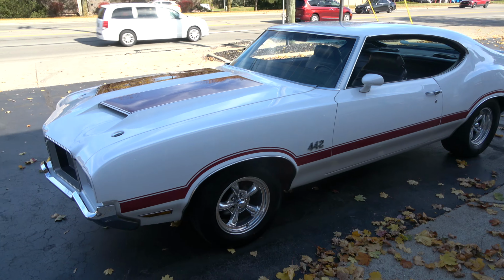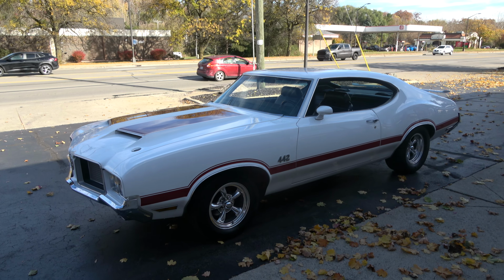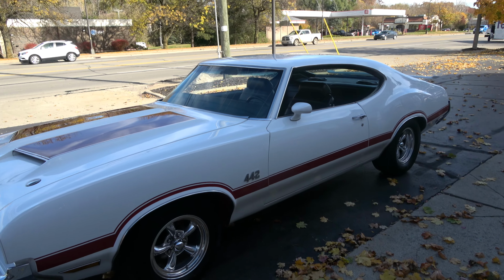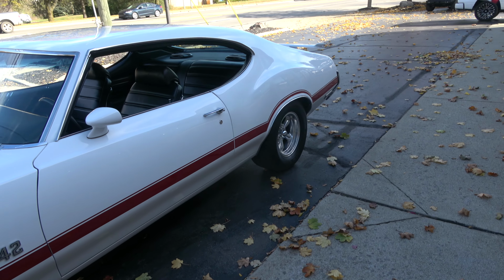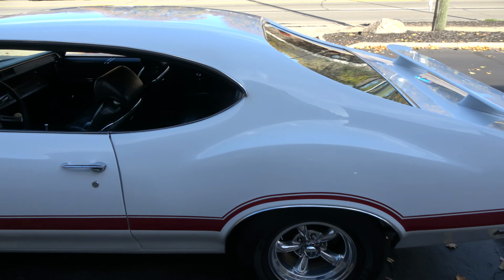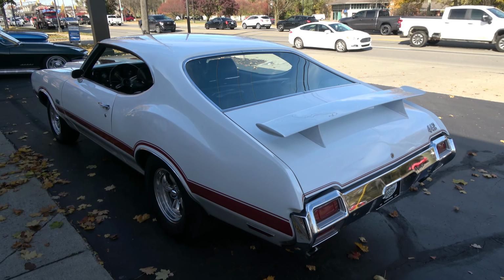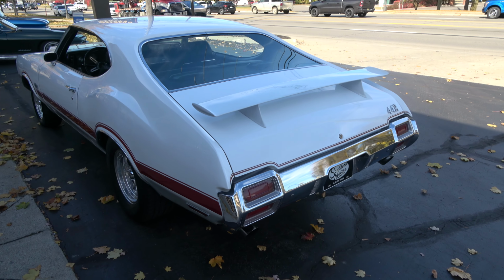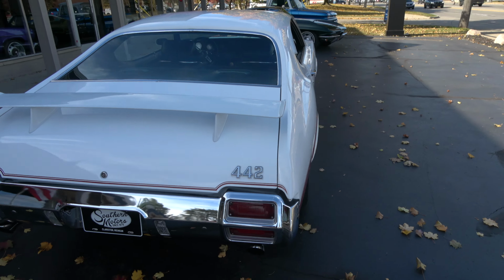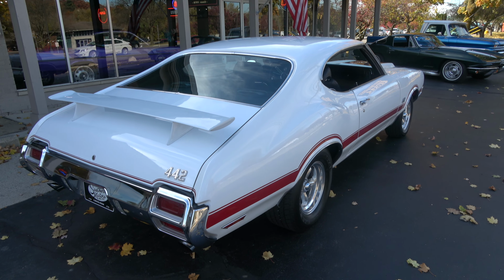Today, guys, we're going to take a look at a beautiful 1971 Oldsmobile 442. Neat car, a North Carolina car, good solid straight body. Very cool color combination. This is Cameo white with dark red 442 striping and a black vinyl interior. Good looking car. Matching numbers, 455, 4-speed car with air conditioning.